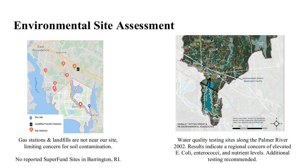Additionally, an environmental site assessment was conducted for our site to determine if soil or water contamination was of concern. On the left, you can see a map of our site where they're marking the nearby landfills and gas stations. There are no landfills or gas stations near our site, thus limiting the concern for soil contamination. Also, the EPA has not reported any Superfund sites in the town of Barrington. The map on the right shows 12 water quality testing locations along the Palmer River in 2002.